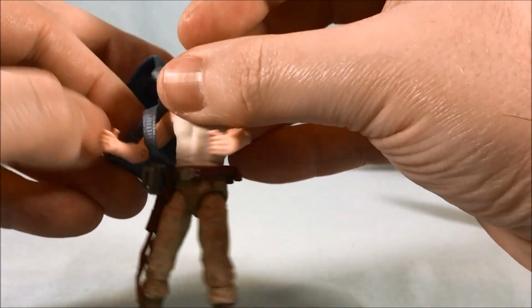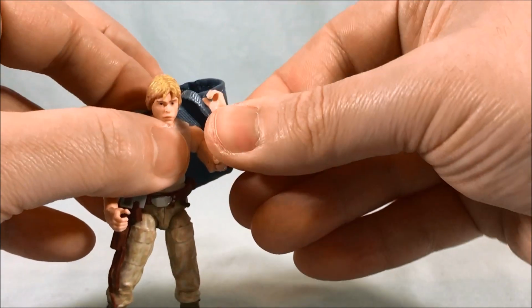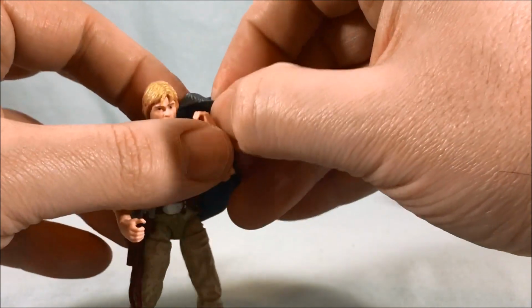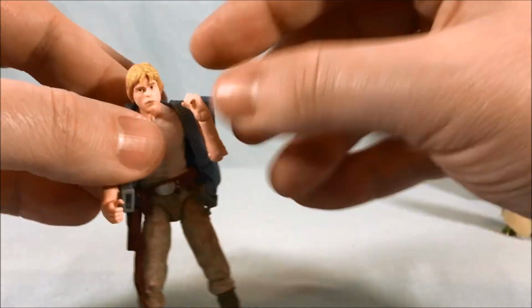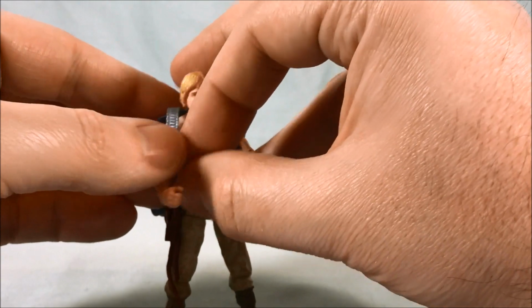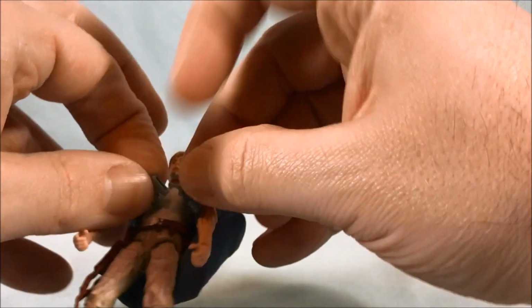There we go. Come on. There we go. Now you kind of have to fold this all the way up on itself to get this to fit through. So for that reason, I do appreciate that it has those joints. Okay, and then we will hook him together.